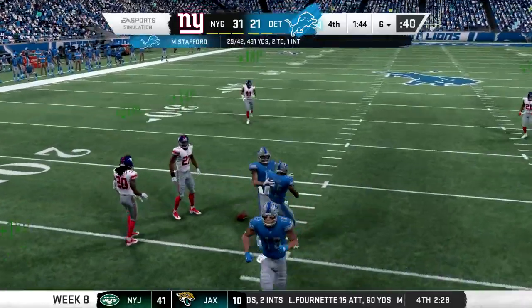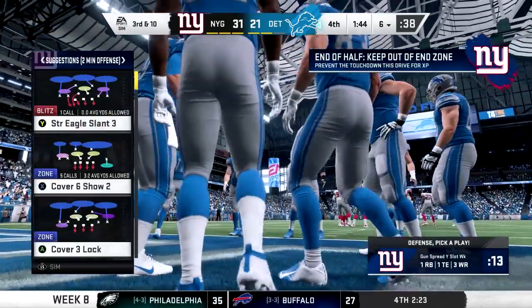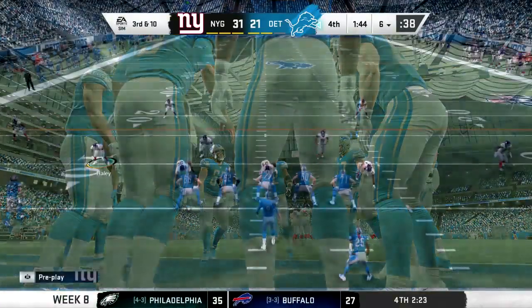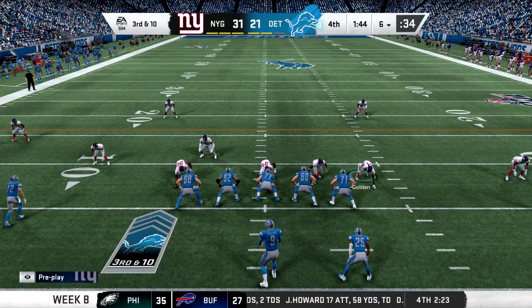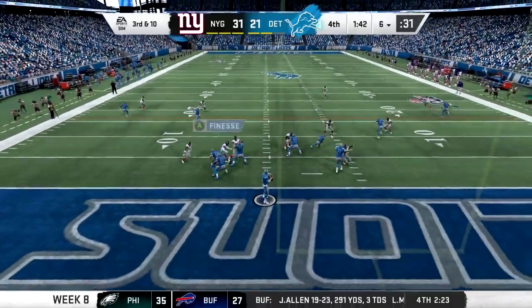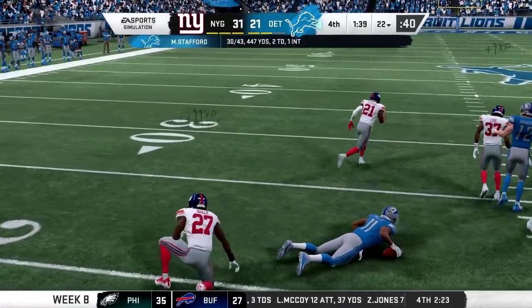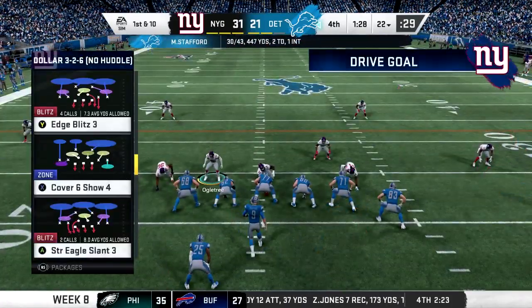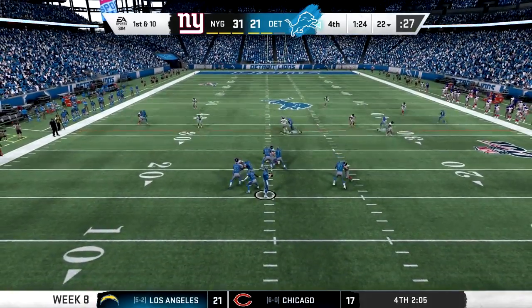They try to throw on second down, but this one is incomplete. Janoris Jenkins with good coverage that time as he was able to get in there and knock it away. Big play coming up. Here's 3rd and 10. I would expect to see some pressure here. And the blitz does come. It's caught. Jones. And able to get it across the 20 before they get to him. First down Detroit, 16 yards on the pickup.